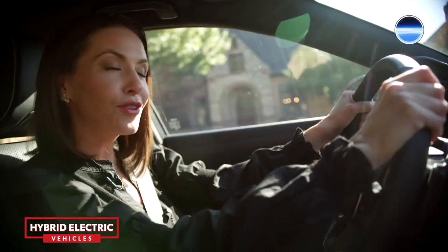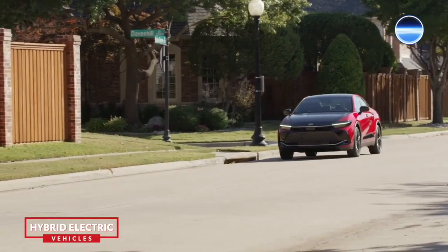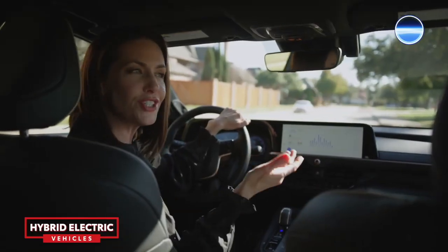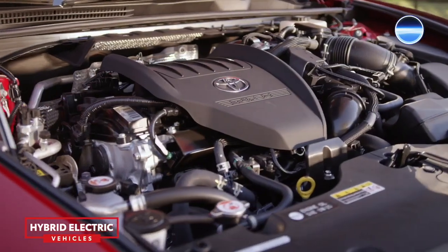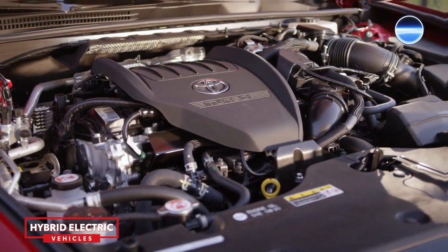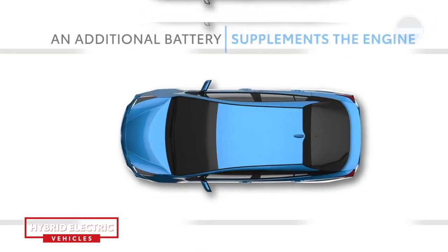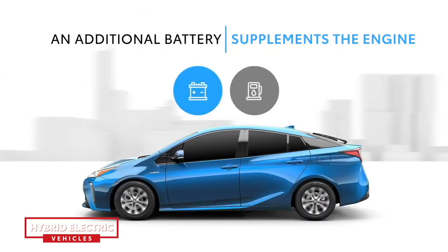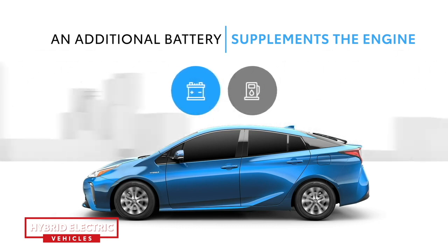The hybrid electric vehicle has been called by some the gateway into electrified vehicles. Why? The way you fuel your car doesn't change from years past. It still runs on gasoline, just more efficiently. Here's the difference. An additional battery supplements the engine. So the two, both the battery and the engine, switch back and forth to make the hybrid move. The switch is automatic. You do nothing new.